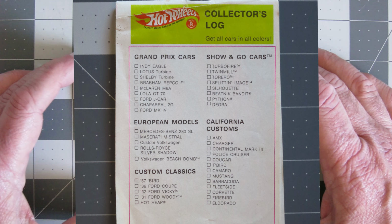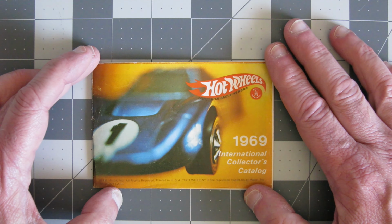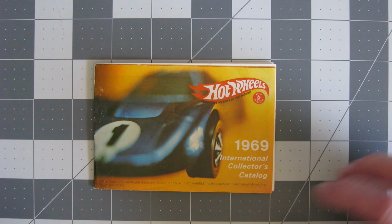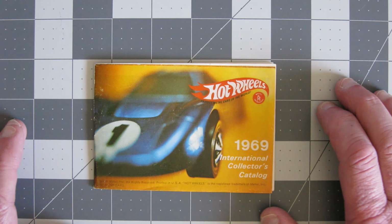I hope you all like this look back at the 1969 International Collector's Catalog. When we get to the next Hot Wheels catalog, it takes a big jump, as I recall, as to what they're offering. Matchbox catalogs are super thick at this point.